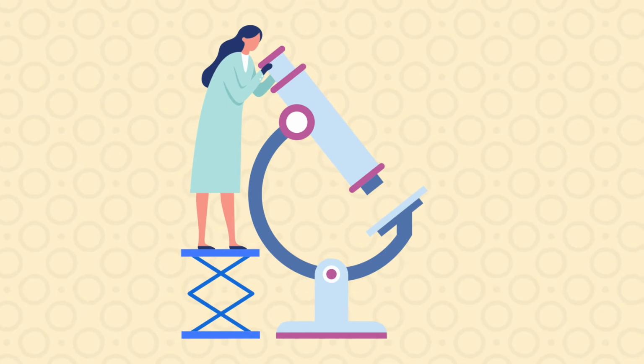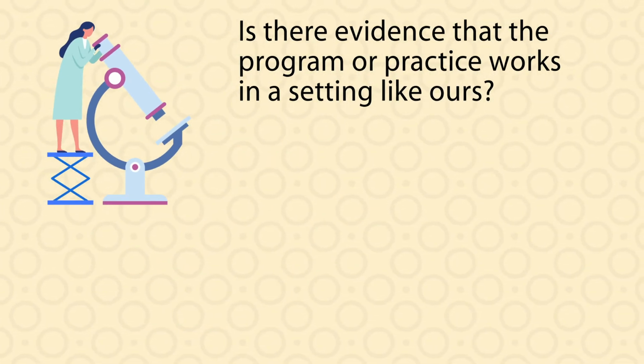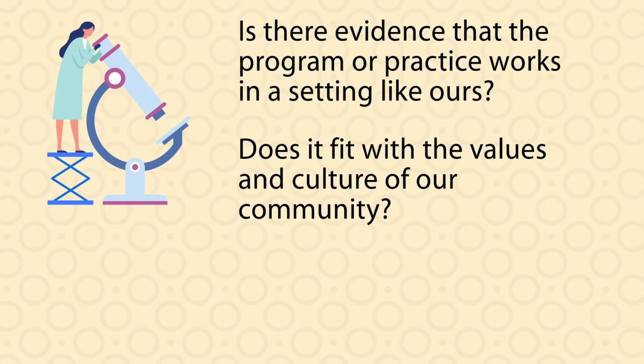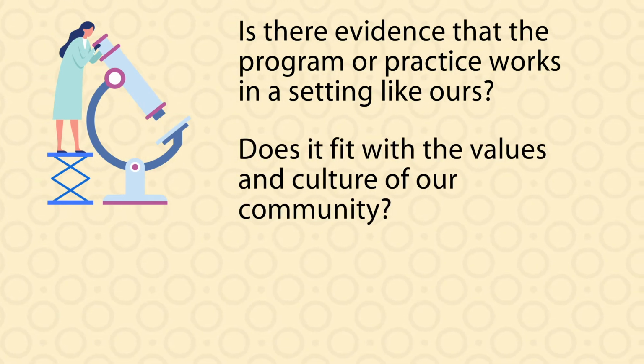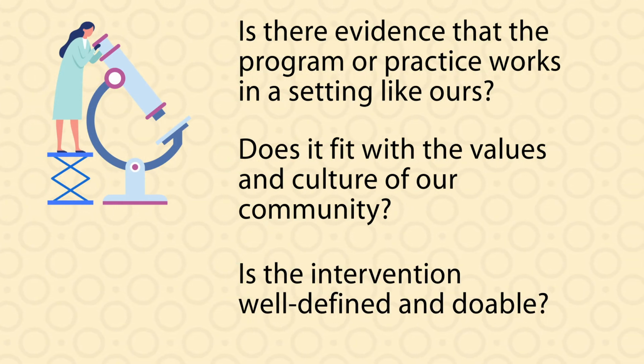The team considers questions like, is there evidence that the program or practice works in a setting like ours? Does it fit with the values and culture of our community? And is the intervention well defined and doable?